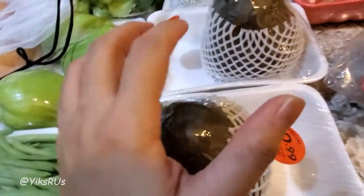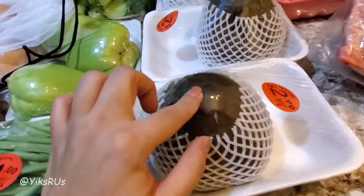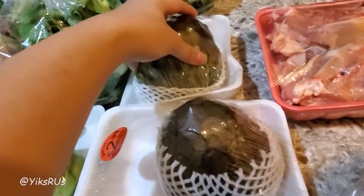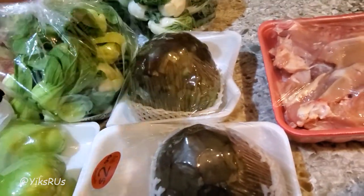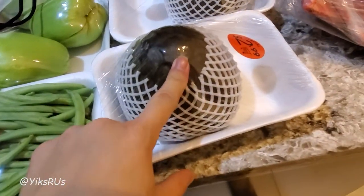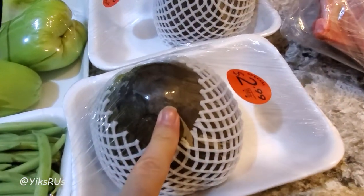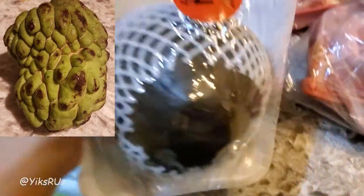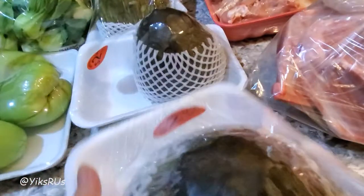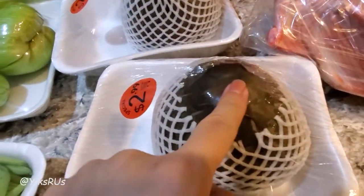So this is my absolute favorite fruit in the whole wide world. These are sugar apples, also known as, I think, custard apples. And they also have like 5 million other names, but I always call them sugar apples. This is slightly different than the variety that I bought last time. The last couple times that I got, they were from Thailand, but these ones are from Brazil. They look ginormous. They look good. And so I'm excited to try it.